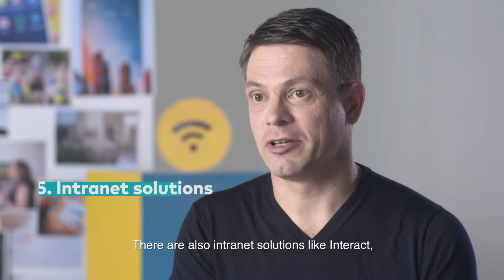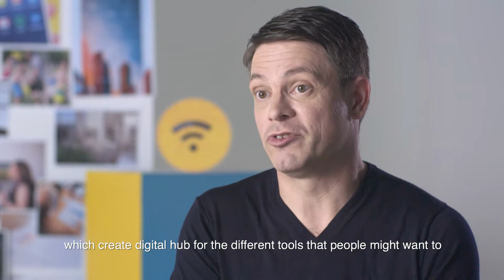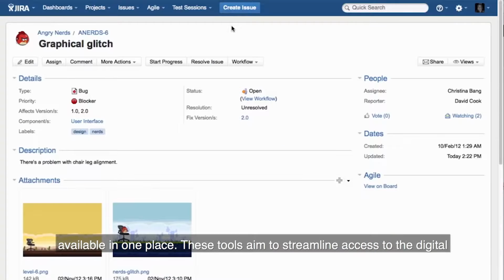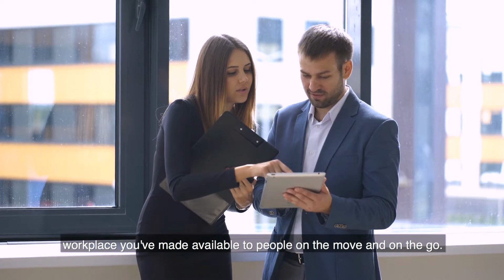There are also intranet solutions like Interact, which create a digital hub for all the different tools that people might want to use. So everything from Yammer to Jira, from Slack to Zendesk is all available in one place. These tools aim to streamline access to the digital workplace you've made available to people on the move and on the go.